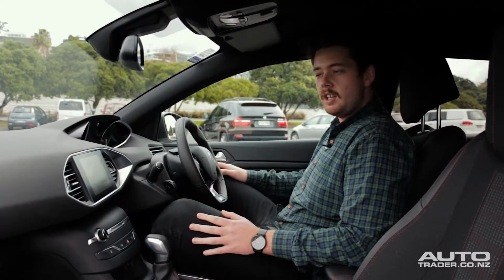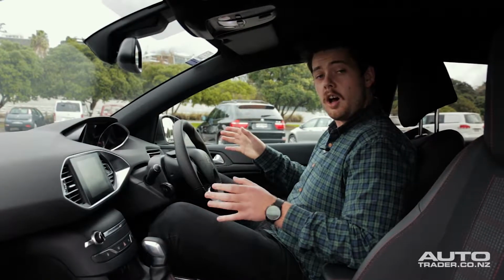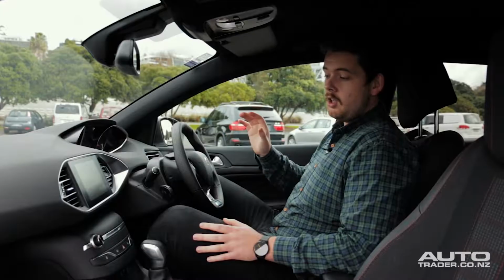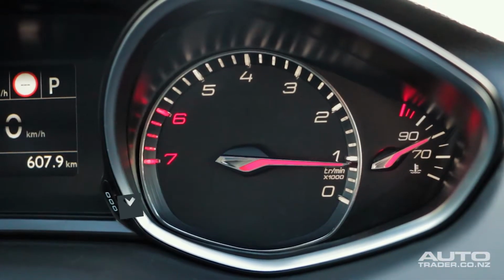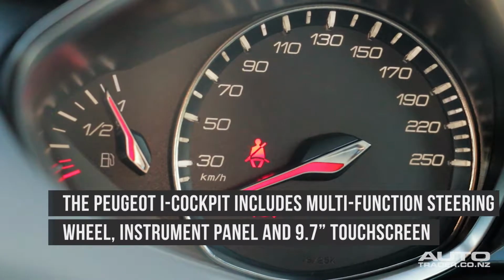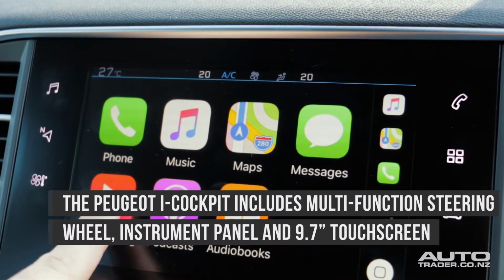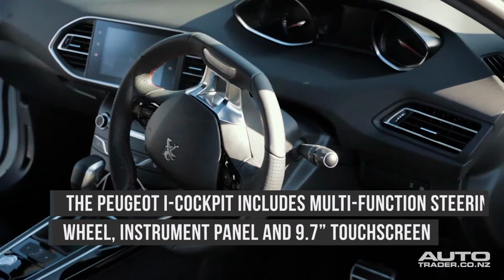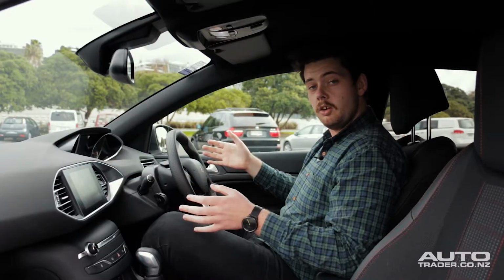Moving into the driver's seat, and we're here in Peugeot's iCockpit, a familiar space if you know any of their other late model cars. We have a very driver-focused orientation here, and we've got Android compatibility and iPhone compatibility. We can control navigation and all the other bits and pieces that you'd expect. It's a very ergonomic space.